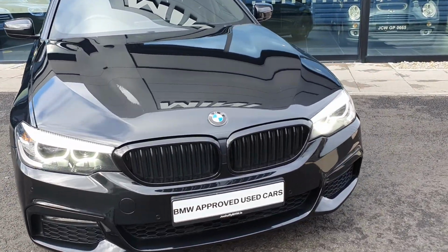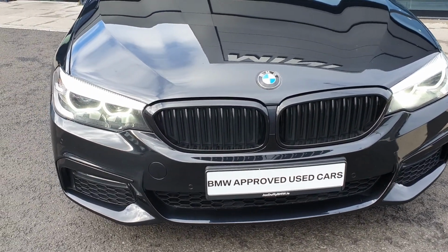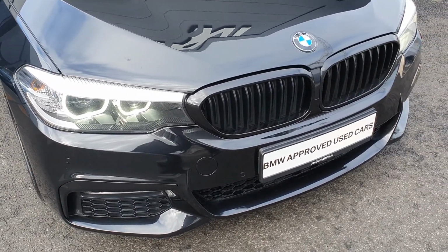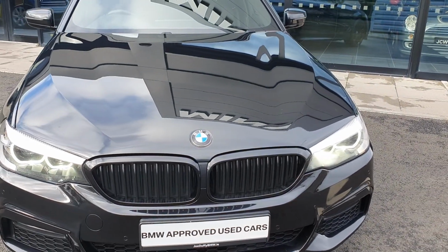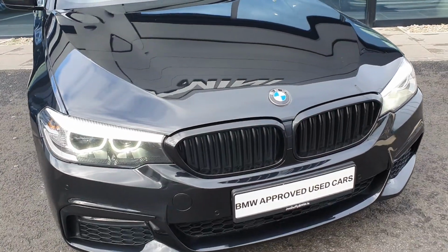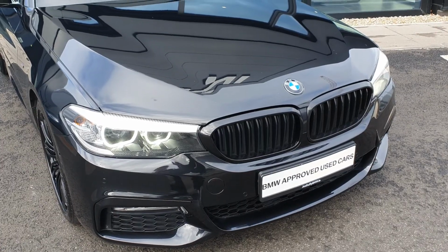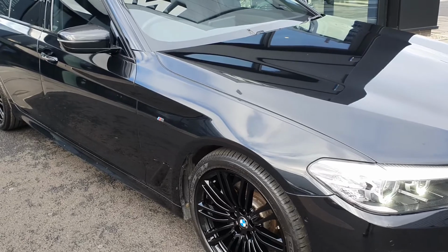Up front you have the BMW kidney grille with the black trim, the BMW LED headlights, the front parking sensors, and since this is an M Sport, you have the M Sport aerodynamic body kit equipped, which includes the suspension, the M Sport front and rear bumper, the M Sport skirts.